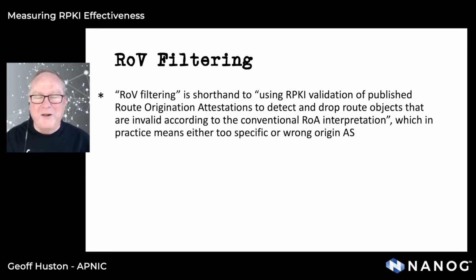I think I've already mentioned it, but let me say it as well. ROV filtering, route origination validation filtering, is shorthand for using RPKI validation of published route origination attestations to detect and drop route objects that are invalid according to the conventional ROA interpretation, which in practice means it's too specific, max length, or it's the wrong origin AS. It's not that the cryptographic credentials are wrong, they're perfectly valid, but what they describe is an allowable set of routing objects, and what I'm seeing is something else. So that's what I mean by ROV filtering. And by filtering, what I mean is drop it. If you don't like what you see, don't depref it, drop it.